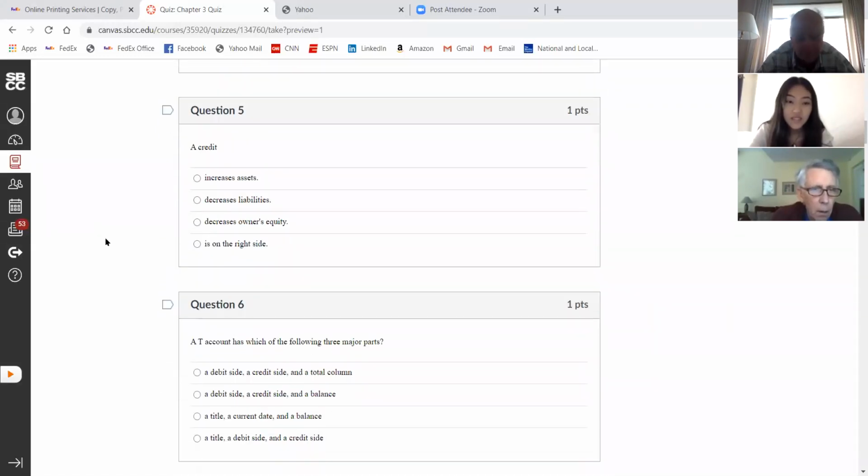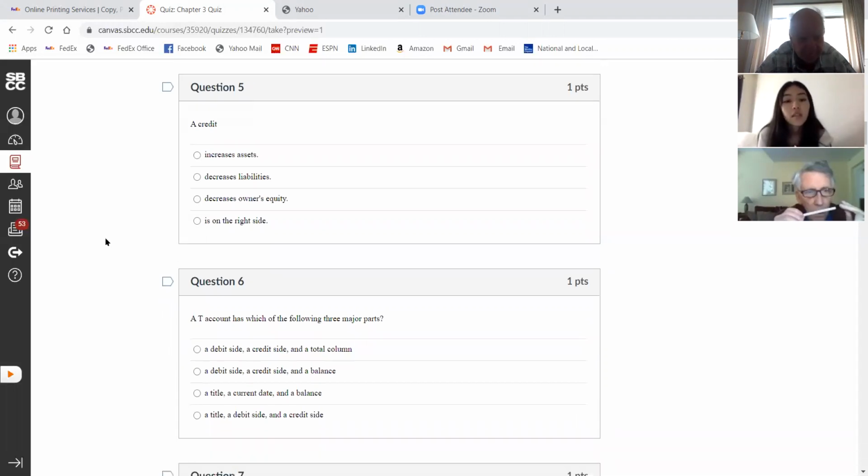Number 5. All right, Riley, Roby, we'll go back and forth, okay? What does it say? A credit is on the right side. Yeah, that looked like a tricky question at first, huh? You go through the first 3 and they're no good. Yeah, credit's on the right, debit on the left. That's all it means. There's no more to it.